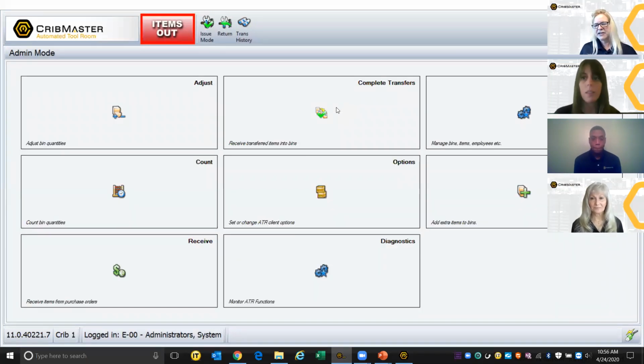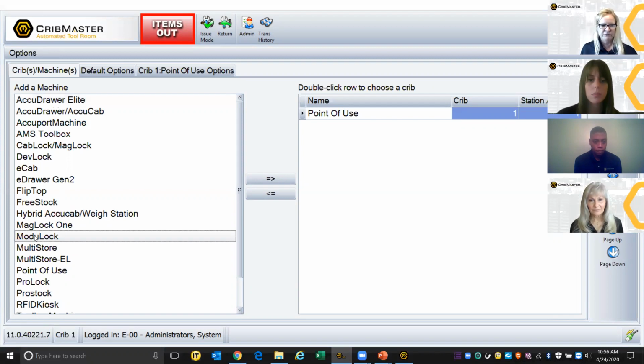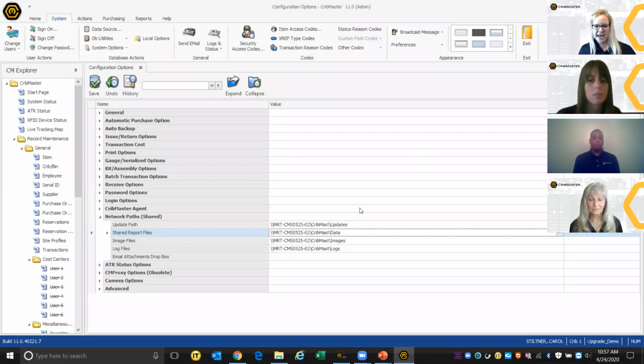Okay. Amanda, can you still see my screen? Yes. So just to show you what Chris was just saying, for example, let's say you wanted to test this as a, I don't know, a modulock. You could move this over here, and you can designate a crib for it, and you can say, okay, this is a, whoops, my ATR always goes in the background when I add things.